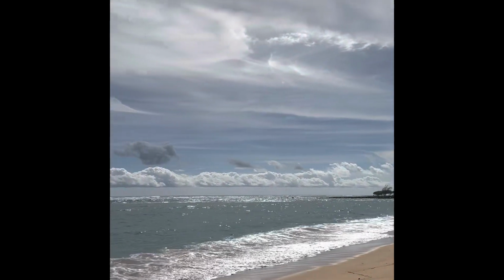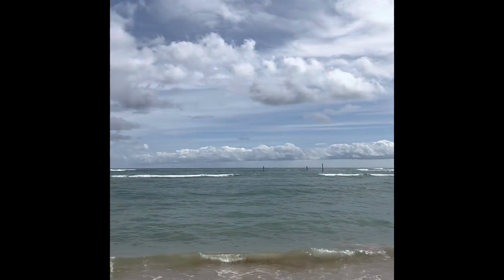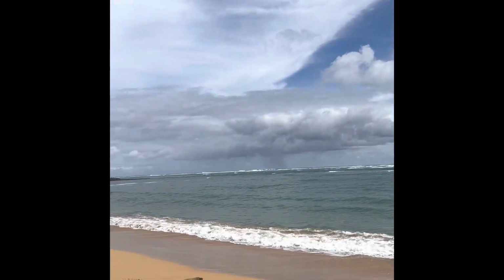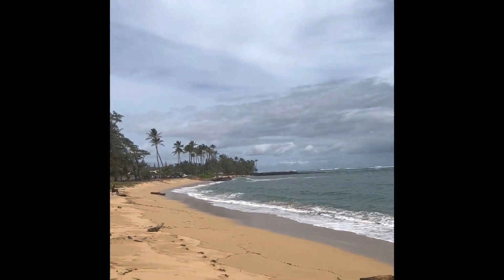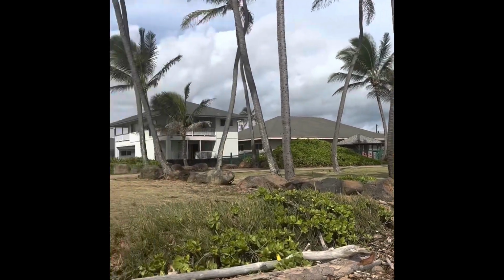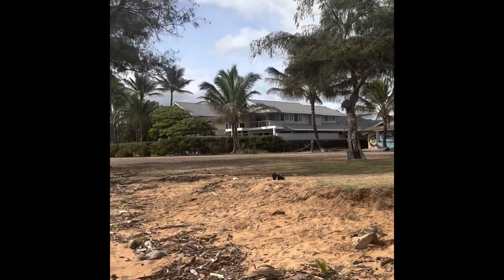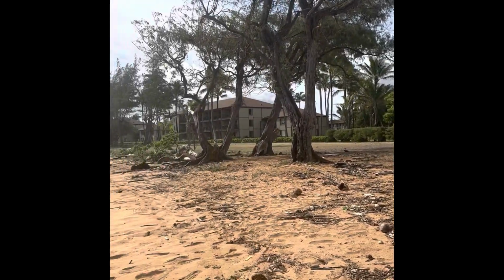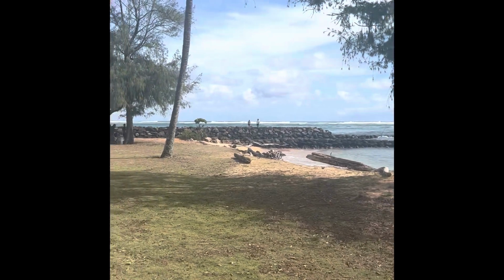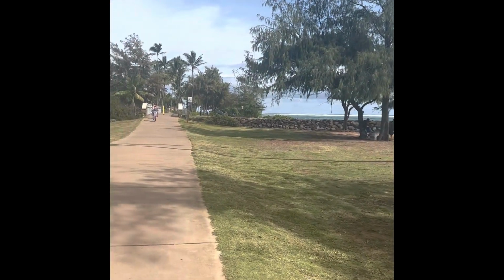Then we visited Kapa'a Beach, which was right opposite Country Kitchen. But just beware, there's no lifeguard and it's quite a small beach. It also features this really nice pathway where we saw a lot of people biking and just walking along for the view.